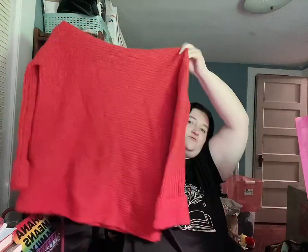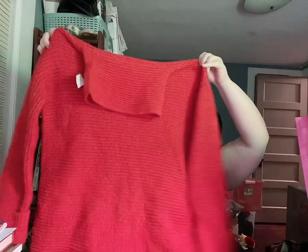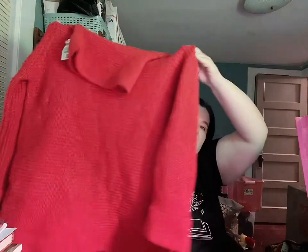Next we have Pilcrow. It is a newer label. You can't really see the Pilcrow on there. It is a size extra small, but it is this really pretty oversized turtleneck sweater. And they wanted $9.99, and I just couldn't leave it behind because I have done well with these kind of chunky sweaters, especially oversized. I know it's extra small, but couldn't leave that behind.